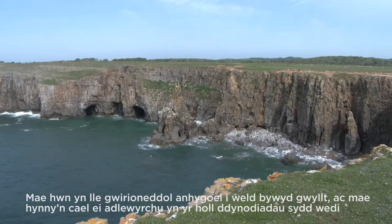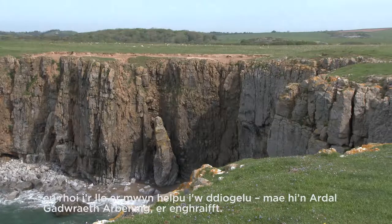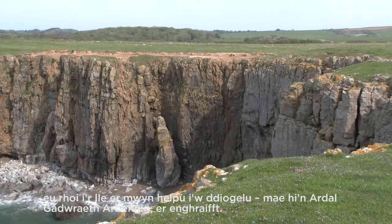Here in Pembrokeshire. Today we're on the Castle Martin Peninsula, where we manage the Stackpole National Nature Reserve in partnership with the National Trust. This is a really amazing place for wildlife, and that's reflected in all the designations it has to help protect it, such as being a special area of conservation.